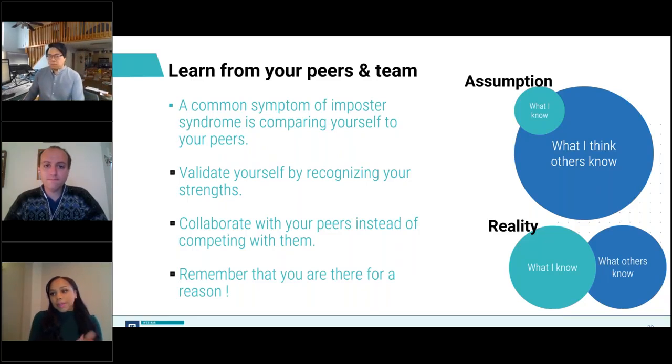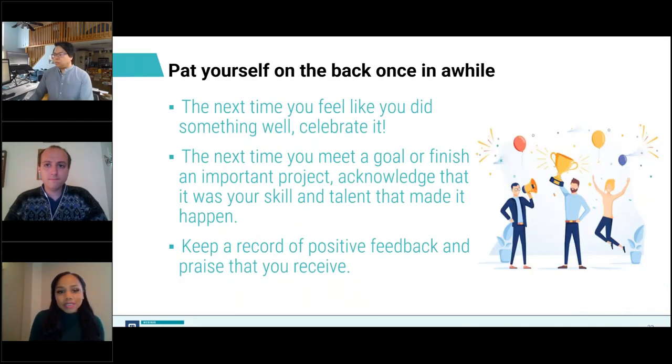And then the last step in our plan here is to pat yourself on the back once in a while. Sometimes the best way to fight imposter syndrome is to face it head on. So celebrate your accomplishments the next time you feel good about something you've done. Share your accomplishments with your coworkers or someone you trust outside of work, such as a friend or family member. And remember that people who have imposter syndrome are not frauds. They are high achievers, extremely competent, skilled, and often very successful. And if you believe that your life is shaped by your own actions, choices, and decisions, you can take responsibility for your achievements as well as your shortcomings.